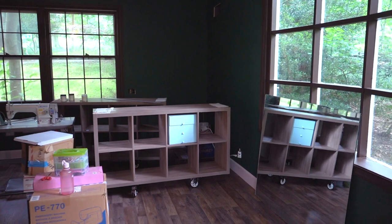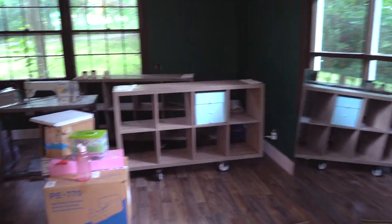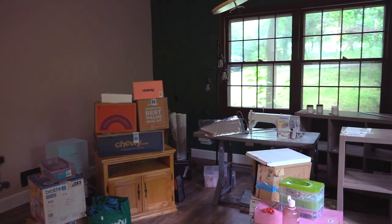This corner, I think I'm gonna put a couple mirrors over here and that's gonna be my fitting area. This half of the room, I think, is gonna be kind of the take photos of my progress and do fitting videos and all that kind of stuff.